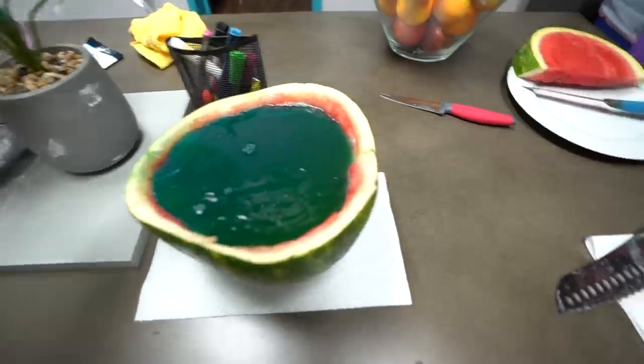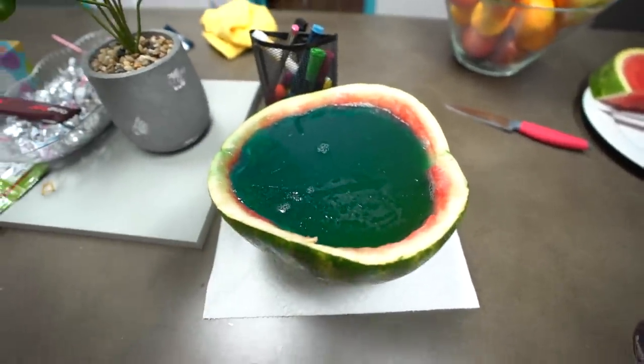And hello again. Welcome back to day 2 of this video. We had to let the Jell-O set last night. I wanted to let it set overnight so it would be really nice and firm for when we cut it. Oh man, I'm scared. It's time to go cut it. It is time to cut this open and see how the rainbow turned out.